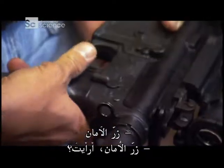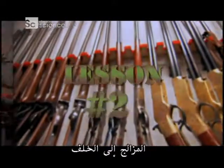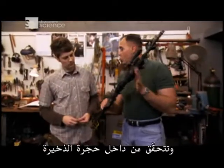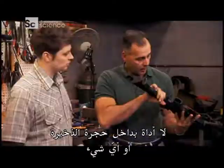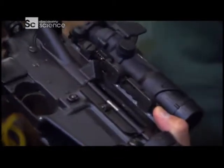Safety switch. Safety switch. See? So we make sure it's unsafe. Lesson number two. Bolts to the rear. And you check inside the chamber. There's no device inside the chamber or anything. See that right now? You look inside, it's clear.